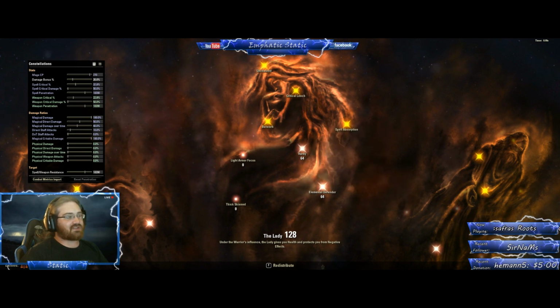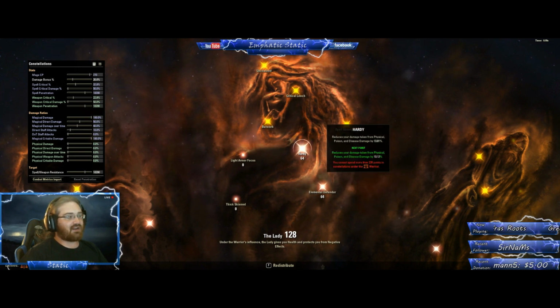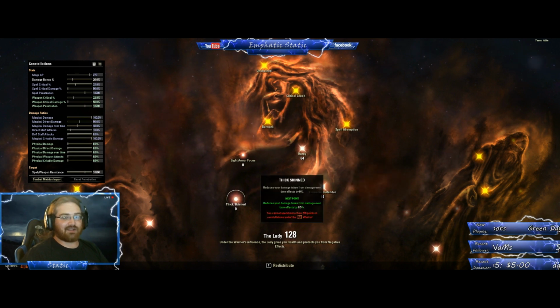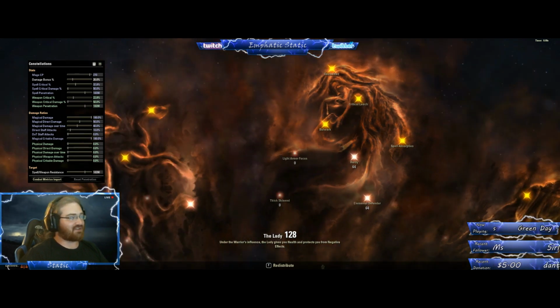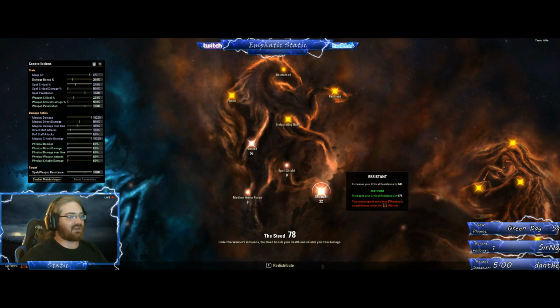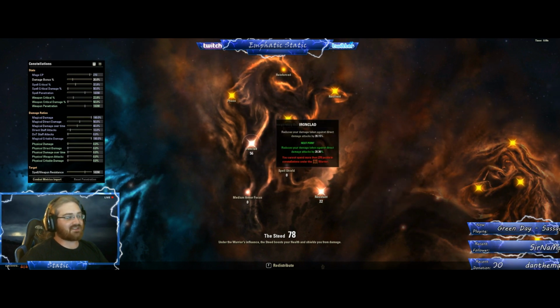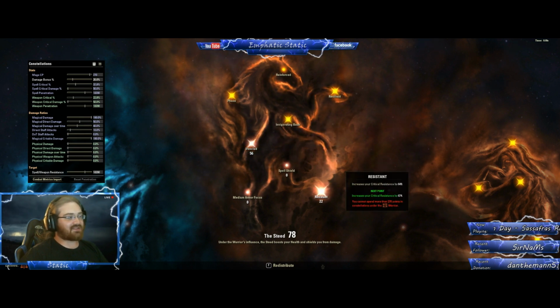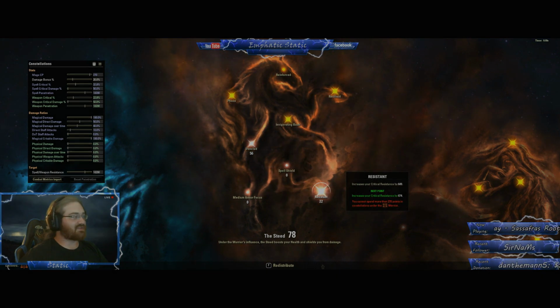We got 64 and 64 for 13% into our physical and spell reduction. Nothing into Thick Skin. You don't need it. You're a Templar. You can purge it. So don't spend the points there. You can put those points into Resistant. You can put them into Ironclad. 20% here, and everything else gets dumped into the Resistant.